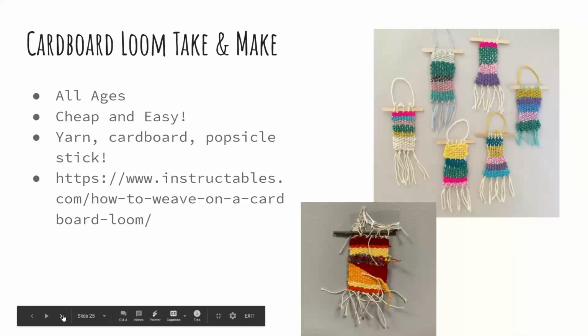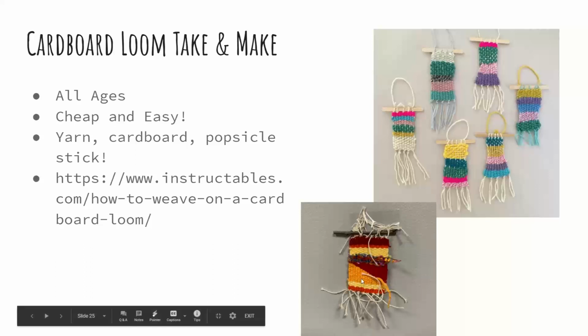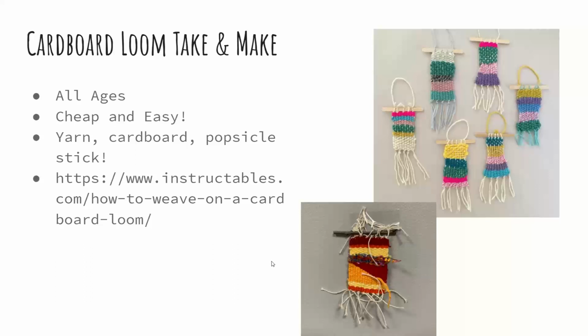And everybody's favorite, the cardboard loom make and take. I love these because you can make them big or small. Mine is the one down here at the bottom with the orange. It's tiny. You can make them bigger if you want, depending on what size piece of cardboard you use. Just give the folks a piece of cardboard, some yarn, string, and then they can hang it. In the upper picture, they're hung with a popsicle stick. Mine, I found a twig on a bush outside this morning, and to make it look naturey, stuck it in there.